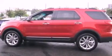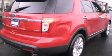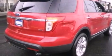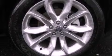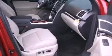Its top features include power-adjustable driver pedals, memory settings for the driver's seat's positions, so you can recall your favorite position with the push of one button, a navigation system, a 12-speaker audio system, leather seats, 20-inch wheels, a rear spoiler, traction control and stability control systems, heated front seats, and an adaptive cruise control system.